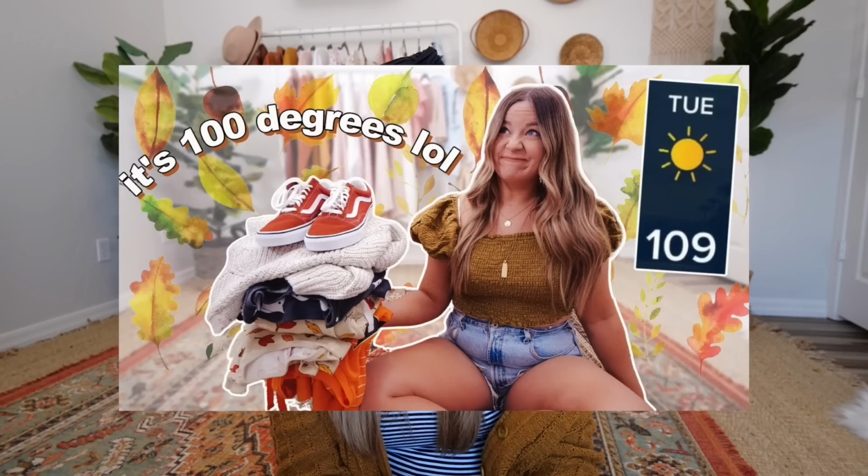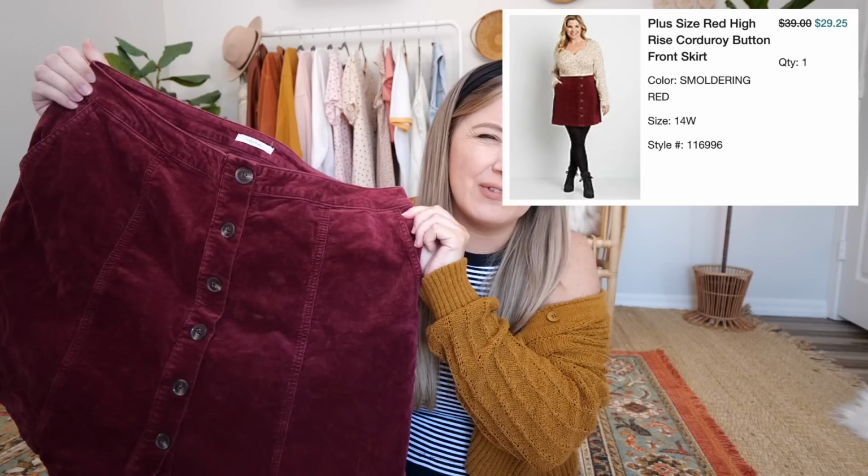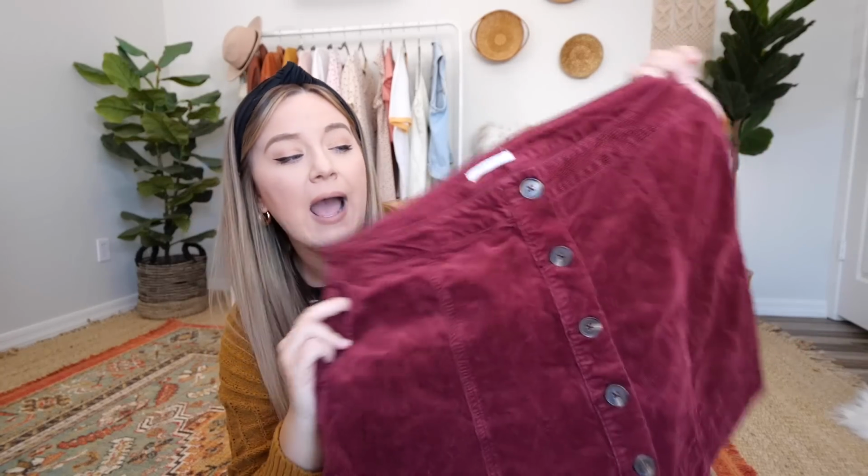recently, I filmed a haul video where I showed a bunch of different things that I purchased because I was influenced by one of my favorite Instagrammers, Rosie Blair, and this was one of the items. So this is a maurices skirt. It's a high-waisted velvet sort of corduroy burgundy skirt, and I love it. Has all these buttons down the front, and I purchased this in a plus size, so it's a 14W.